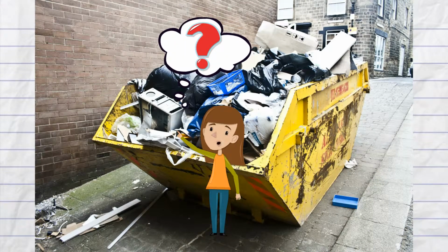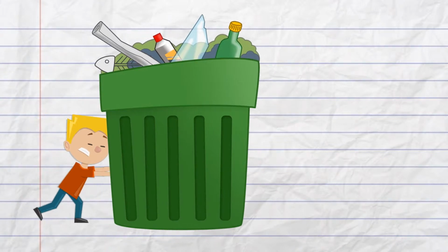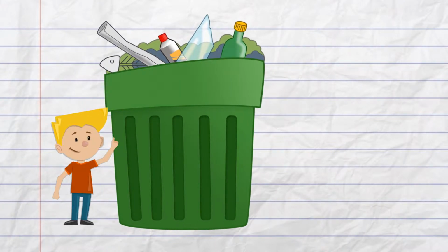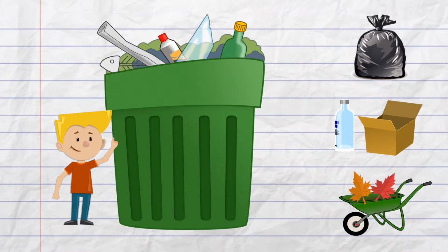So, what kinds of waste are there and where does it go? The life of a piece of rubbish begins in our home when we put it in the bin. It's very important to first sort our rubbish at home so it can be dealt with correctly. Depending on the materials, we can divide our rubbish into general waste, recyclables and garden waste. Let's see how each of these is handled.